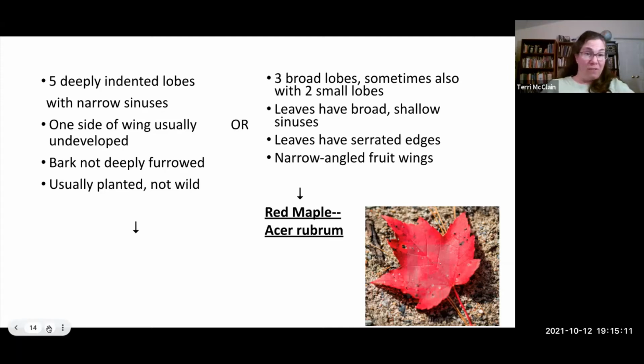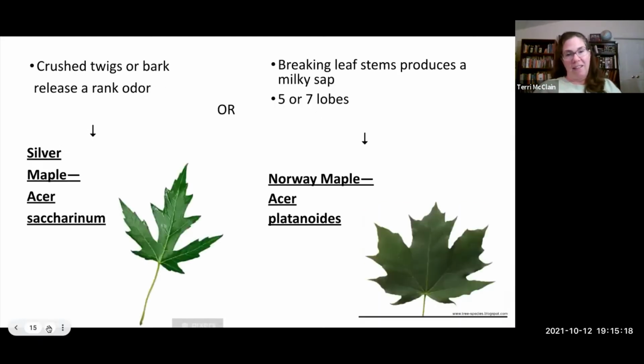If it's 5 deeply indented lobes and bark not deeply furrowed and usually planted not wild, then it's probably a silver maple if when you crush the twigs or bark, it releases a rank odor. Or if it doesn't release a rank odor, but it has either 5 or 7 lobes and the leaf stems produce a milky sap when you break them, then you're probably looking at a Norway maple. Next.